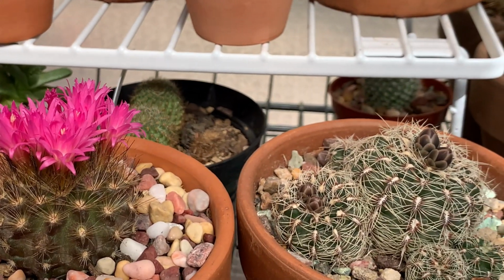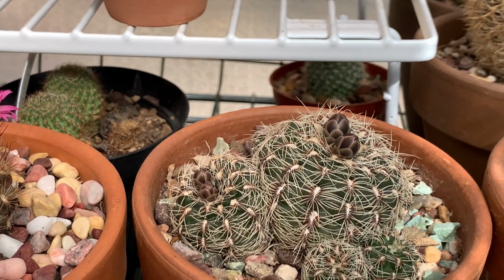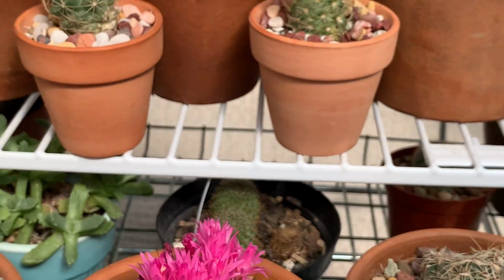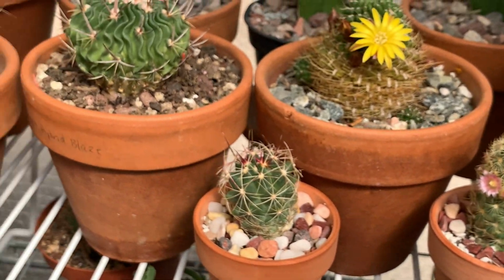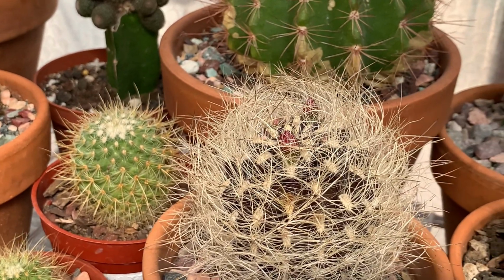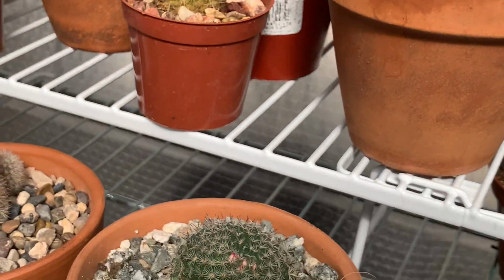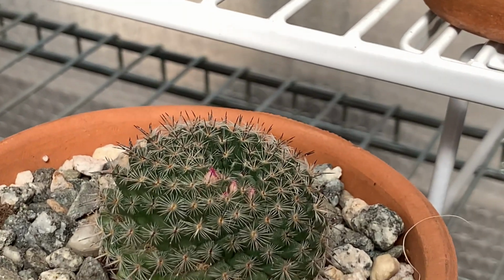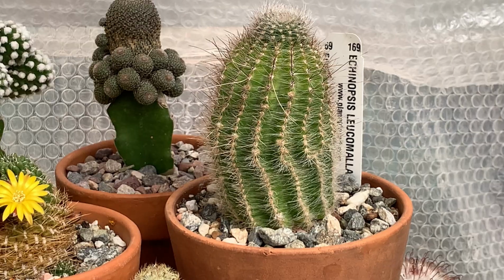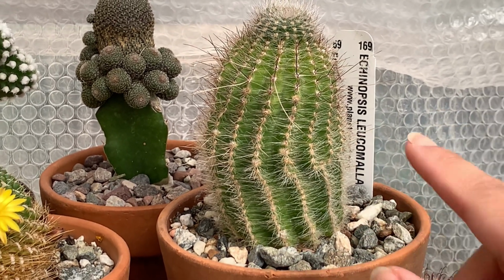And then this is a Gymnocalycium bruchii. The flower buds just suddenly went into a growth spurt. Very beautiful. A lot has been going on. Very exciting. See, those are buds there on top, and this one as well, a Mammillaria. I see something going on there on top. I see little pink tips. And I can also see something brewing on the areoles of this cactus.